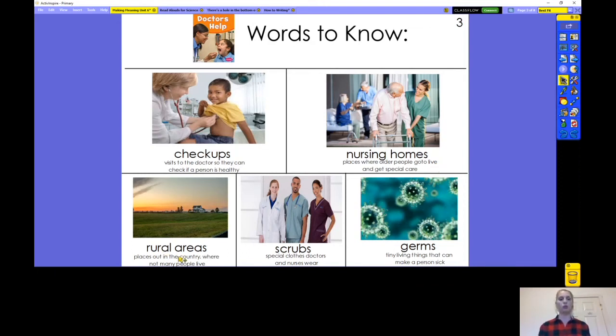The next words are rural places. Rural places are places out in the country where not many people live. This picture is of a house in a large field and neighbors are not close by. Scrubs. Scrubs are special clothes doctors and nurses wear. Germs. Germs are tiny living things that can make a person sick.